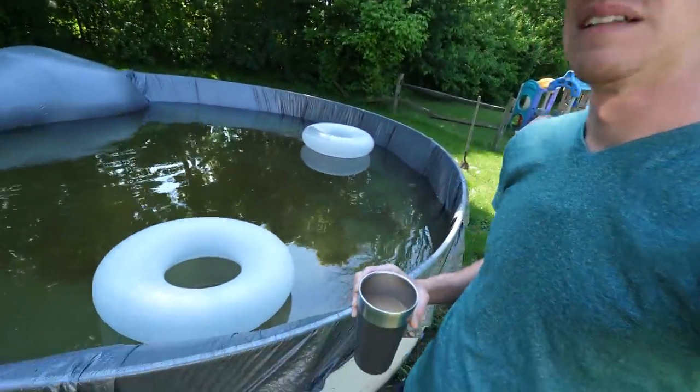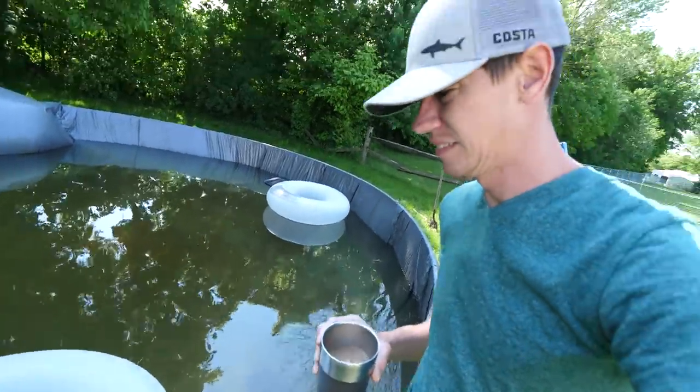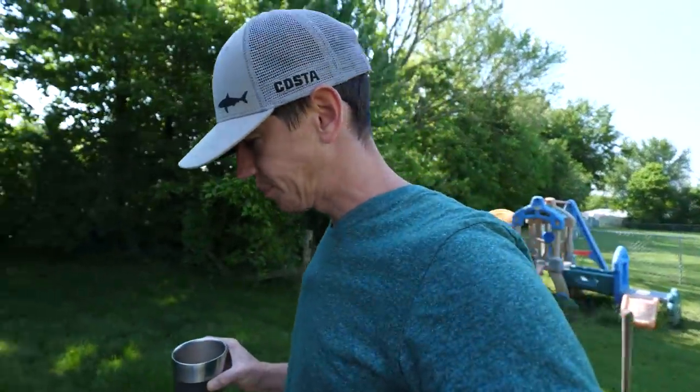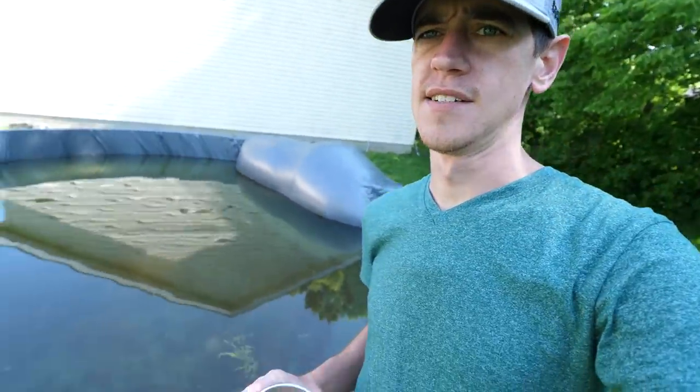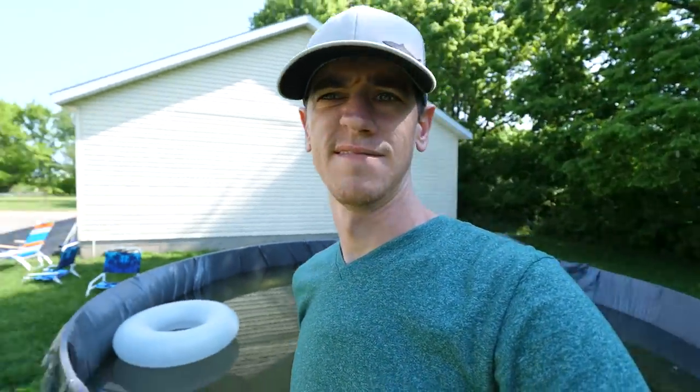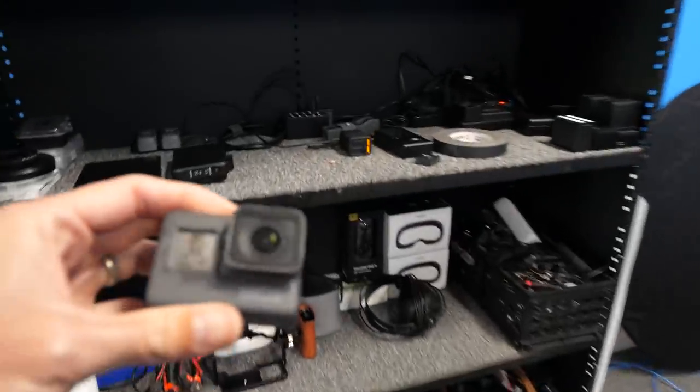This is what the pool looks like after a whole winter. Kind of gross. It is currently a week out from Memorial Day, and typically Memorial Day weekend, all the pools are open and people are getting ready to swim. Not over here. I might actually have to drain the entire pool just to get it cleaned out and clear again. It's kind of wet.